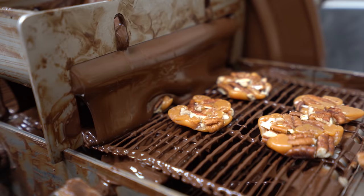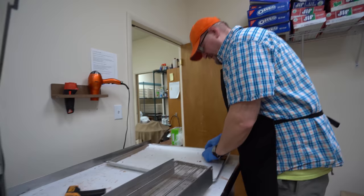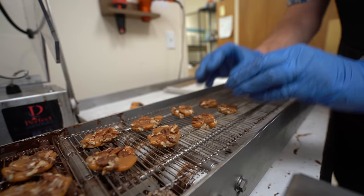Least favorite thing to enrobe? Gummy bears. Gummy bears. That's your favorite, right? Least favorite. By far. I think they're everybody's least favorite. Yeah. They're bad, awful.